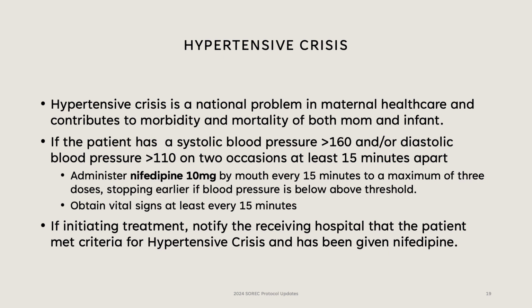For this protocol, the patient must be pregnant and have a systolic blood pressure of greater than or equal to 160 millimeters of mercury and/or a diastolic blood pressure of greater than or equal to 110 millimeters of mercury on 2 occasions, taken at least 15 minutes apart. In order to treat this condition, we are adding a new medication to the drug box, nifedipine. This is a calcium channel blocker and is safe for pregnant patients.